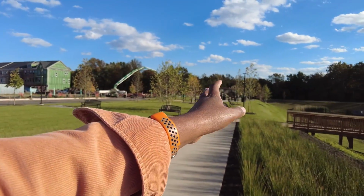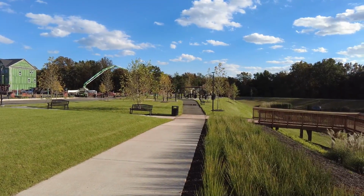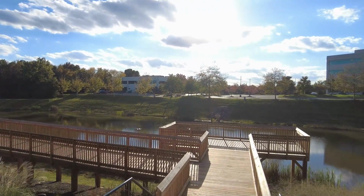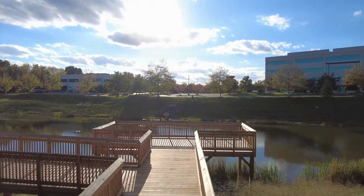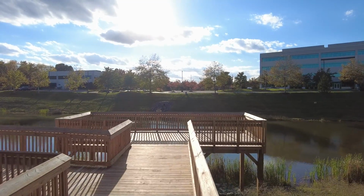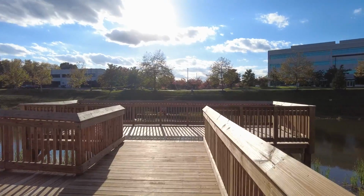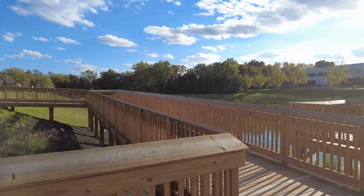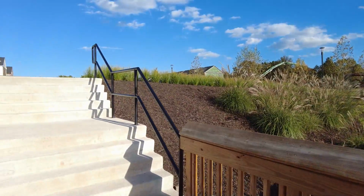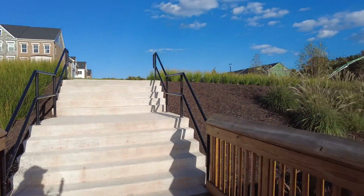So we have the little playground there for the kids. I don't want to get too close to that section in case they have kids over there. I don't want to get them in the video. And then we have the pier, a little pier area. One, two, three, four, five, six, seven, eight, nine, ten. Those are the steps coming down the pier. We also have a little ramp there too, so if you don't want to do the steps, you don't have to. That's the steps, that's my shadow.